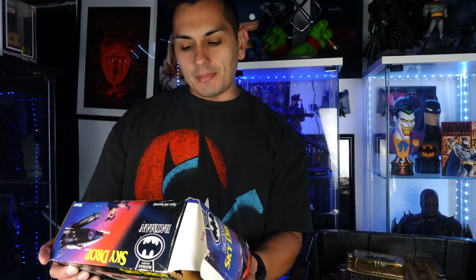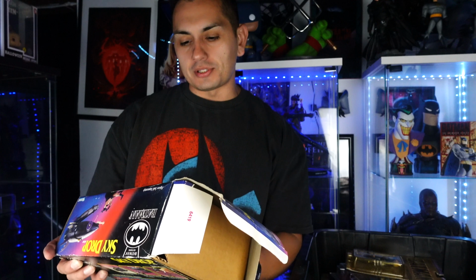So let's go ahead and go into the Kenner line now. So I guess we can start with some of the vehicles. Now, this one here, I don't remember where I got this from. I think it might have been eBay. I think I only paid $20 for this. Now, this is a vehicle I used to play with a lot as a kid.